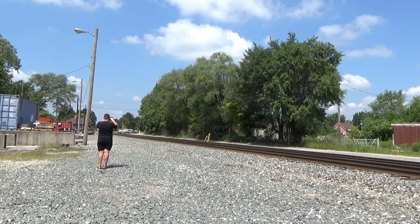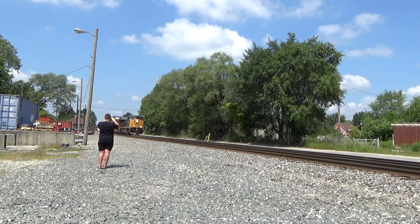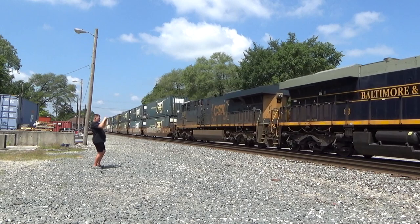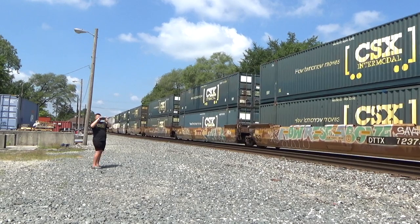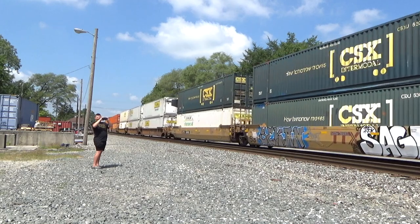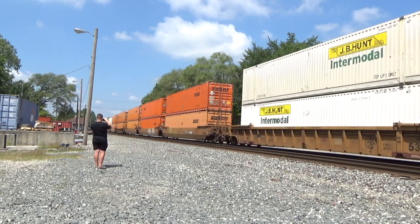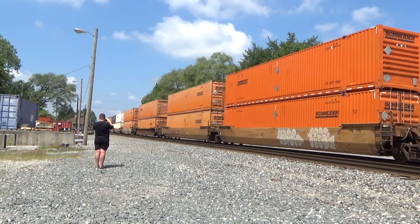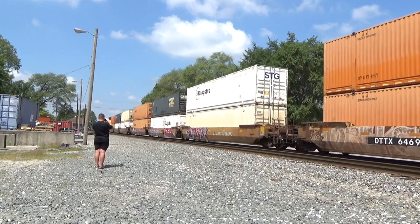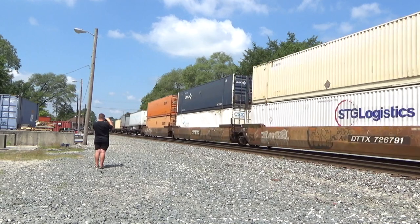Made a trip over to Fostoria just to catch the B&O Heritage locomotive on I-10. I-10 is basically one of the hot shots in the Chicago to Willard, Garrett and Willard subdivision run, but it doesn't really terminate in Willard. That's where the line ends, and this train goes all the way to Port Newark, New Jersey. So they've got quite a way to go for their adventure out east.